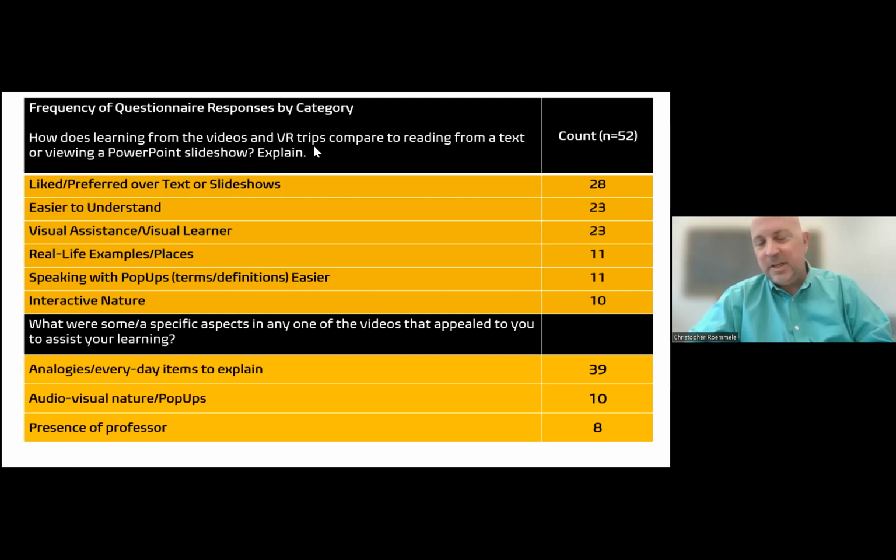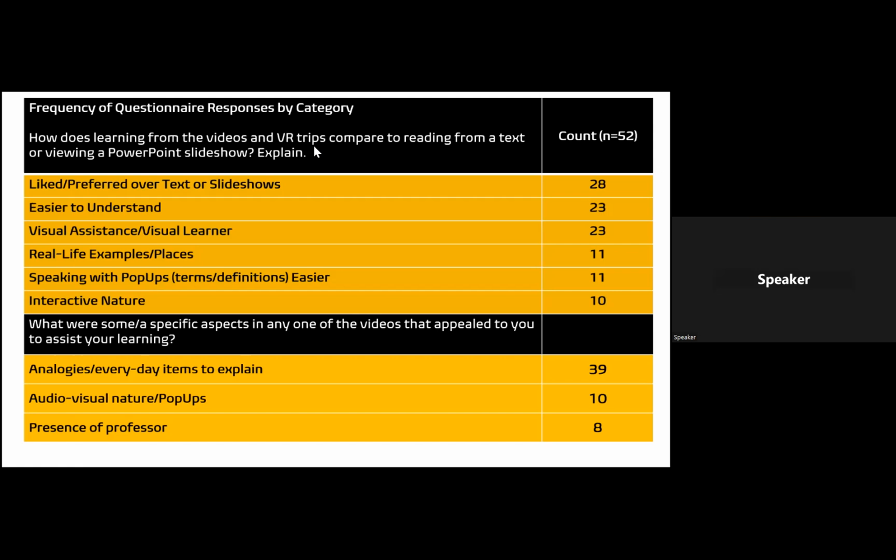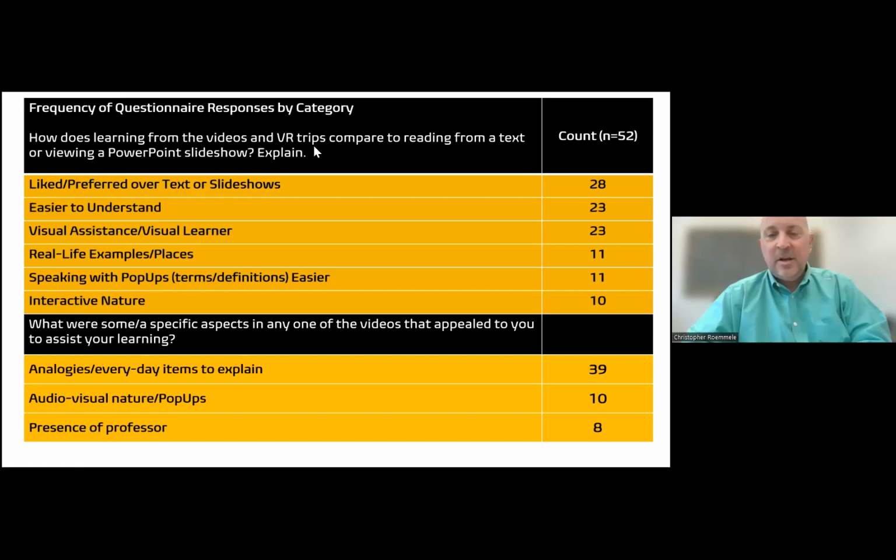We looked for emergent themes, and phrases and words that were repeated, and then did a count independently, both of us, and then collaborated and reached consensus on the numbers of times and where categories were combined that these responses fell into.